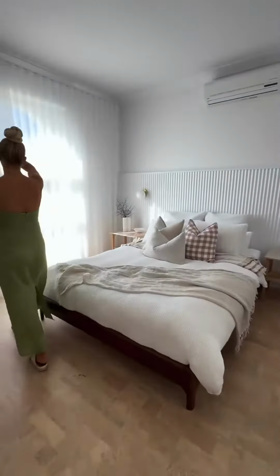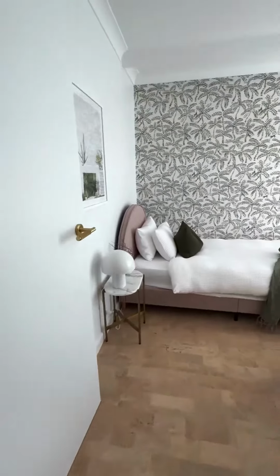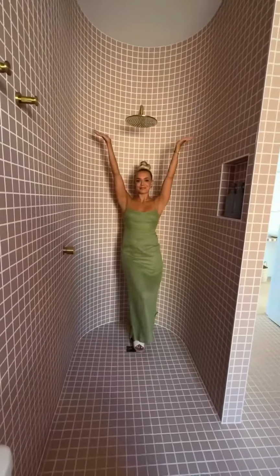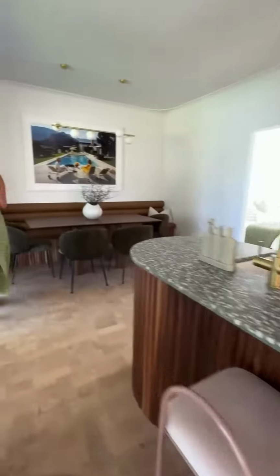So beautiful with the arched window, all the natural light pouring in. We have a second bedroom, perfect for little children, if you've got a family. One of my favourite rooms is this pink bathroom. Check out the shower. We have the kitchen with this beautiful terrazzo stone bench top, cafe seating.